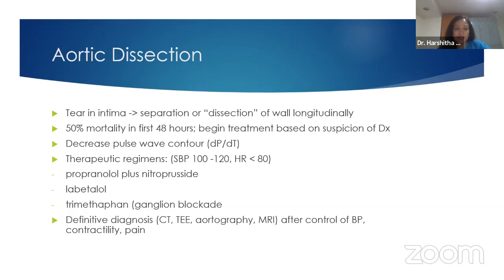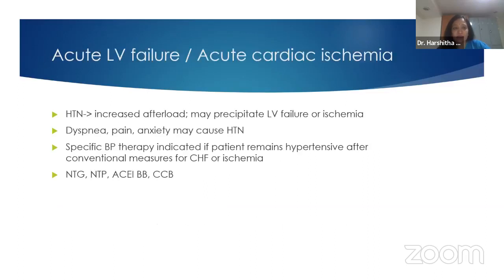Patients who are presenting with high blood pressure and acute LV failure or myocardial ischemia, the hypertension is increasing the afterload and worsening the failure. Also remember that anxiety and pain can also increase the blood pressure. So you want to give specific drugs to control the blood pressure in these cases. Here, adjuvant therapy with furosemide is also being considered.